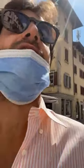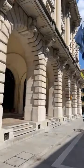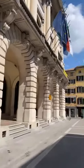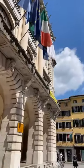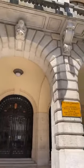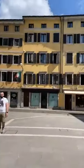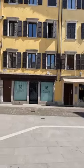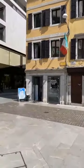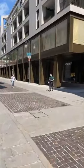So this is the palace of the mayor that is called Palazzo d'Aronco. 1932. Wow. Now from Via Cavour we will go to the Cathedral of Udine. Andiamo.